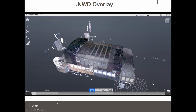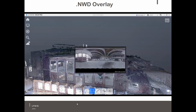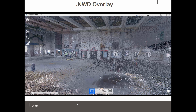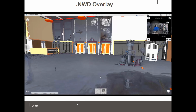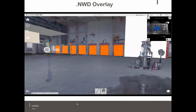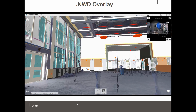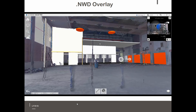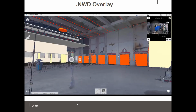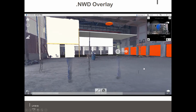Just real quick, this is what it looks like when you're in Recap. You click on one of your spheres, that's a scan sphere. You go into what's called Real View mode. Inside of Real View, I already had the Navisworks model pulled in, but it's in the Real View mode that you actually see the data. You don't see it in the 3D mode. I hope they improve that at some point. But yeah, this is a great feature.